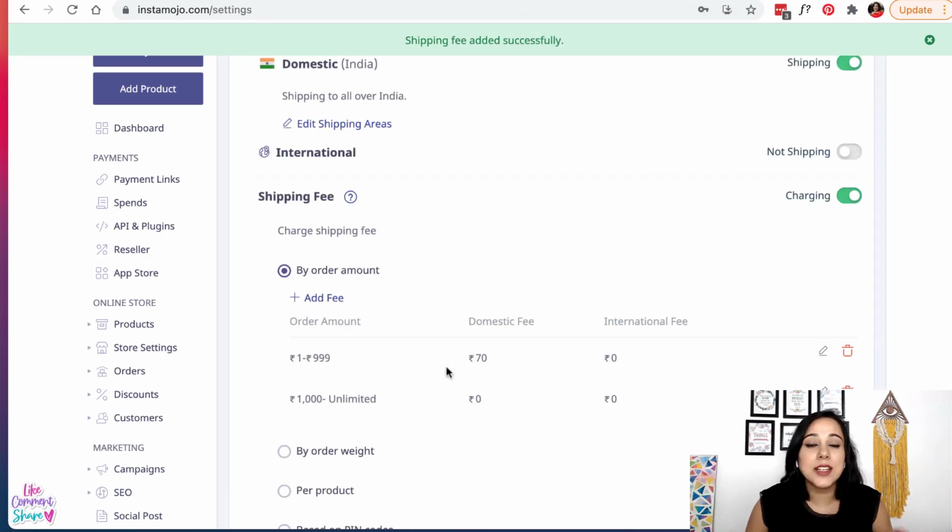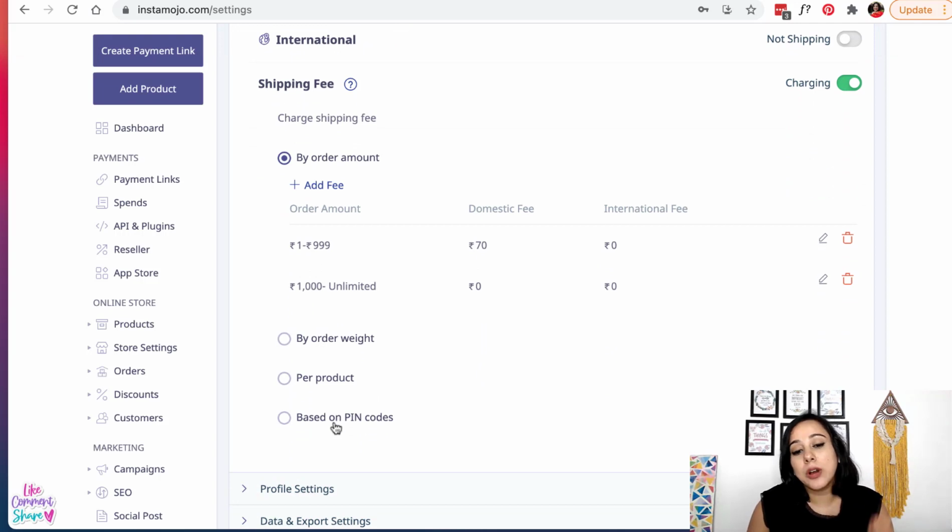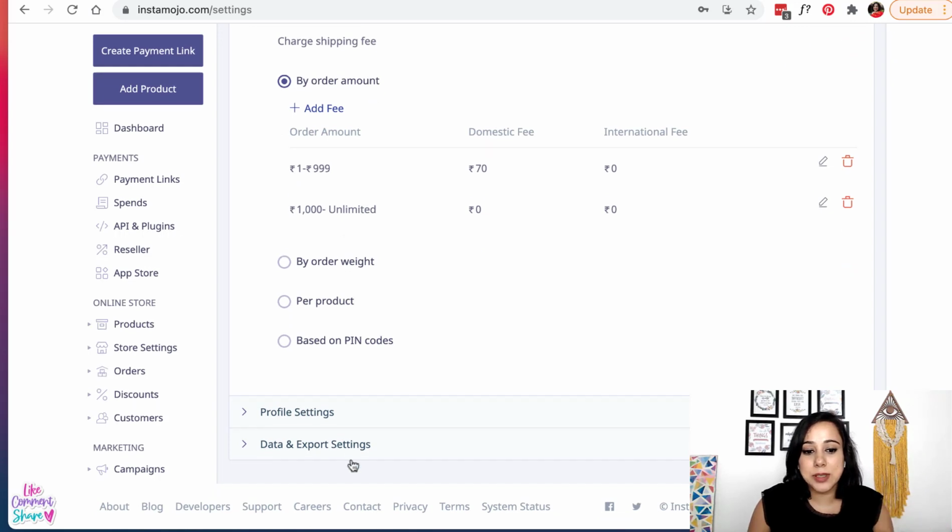Okay, so that's it. Your shipping is done. It is so simple. And just look at the amount of customization that you can do. You can do your shipping based on pin codes. You can even put separate shipping amounts for every product, depending upon, say, what the weight or the dimensions of the product is, or even by the order weight. So for this, I'm going to go ahead and save this for now.